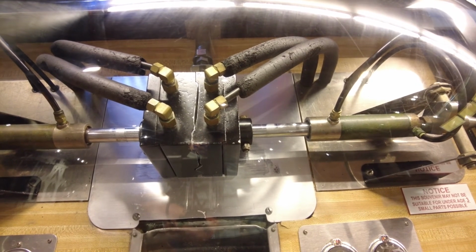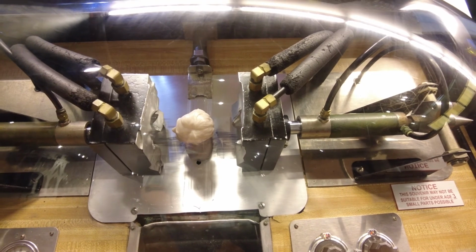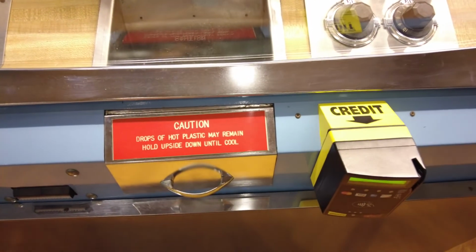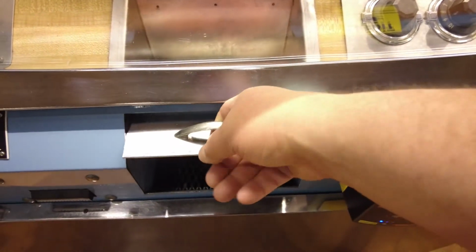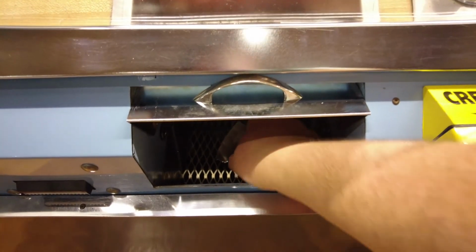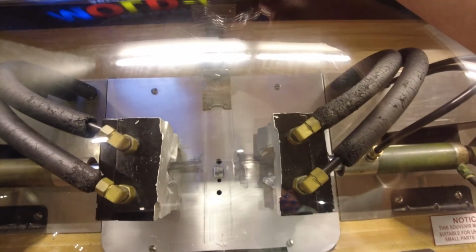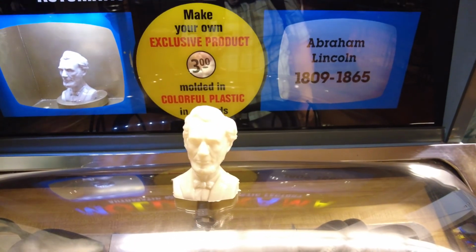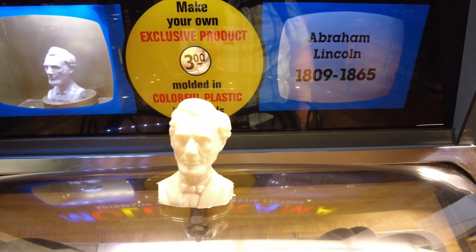And the mold's gonna separate now. And there it is, Abraham Lincoln's head. And he gets scraped off and dropped in the little bucket. Now these come out, they're pretty hot. So we'll just grab it real quick. Yeah, he's a little warm. Let's see if we can set him up here. And there he is. I'm gonna let him cool for a second before I put him in my pouch. But it's Abraham Lincoln's head.